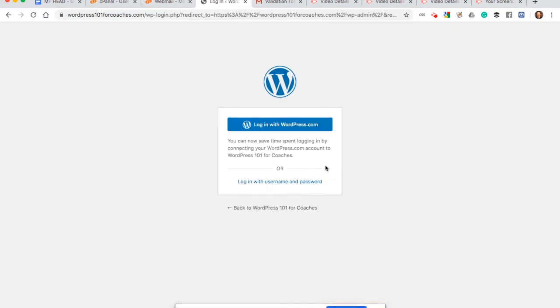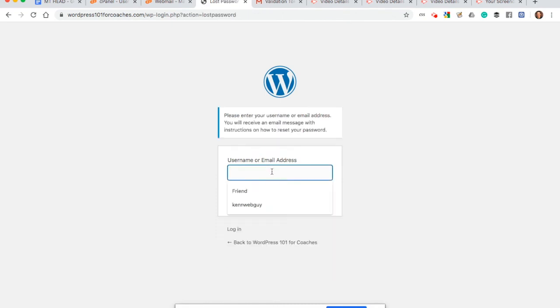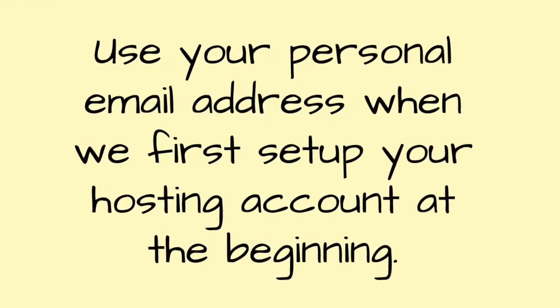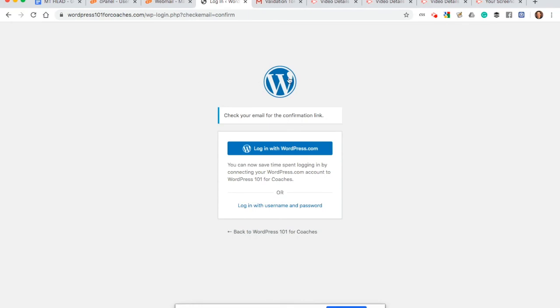Now I need to log in with user and password. And this is a fresh new site, so there's been an account set up to log into your website. The thing I like to do is just quickly click on lost password. Okay, enter the username or email address. So the one we put in is the one I put in. Put in your email address when we set up this thing before. Get new password. Okay, check your email for the link.